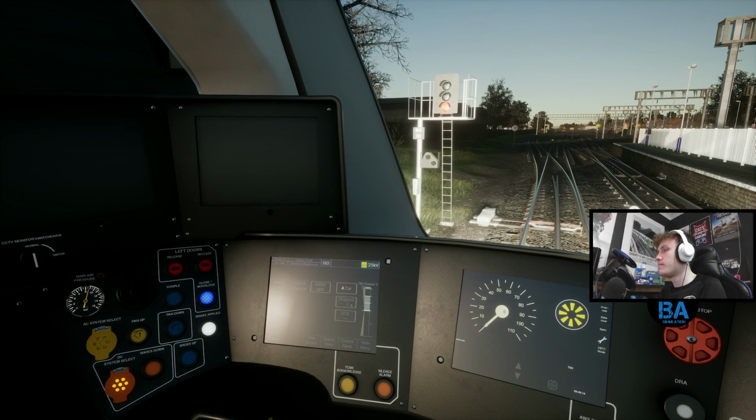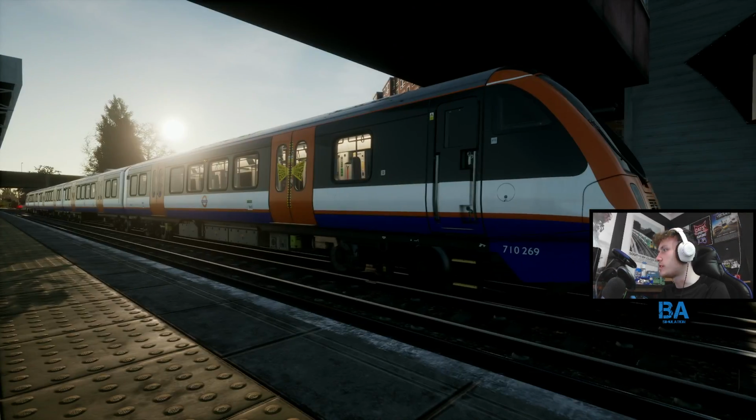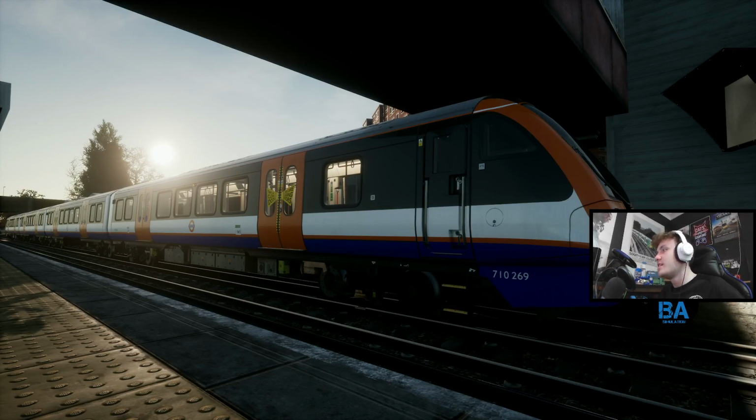That will do. Let's do that. Right, well, that is going to be everybody. A little run on the Watford DC line in the 710.